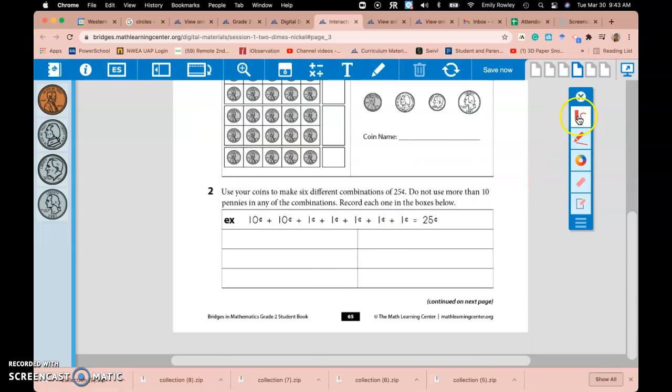All right, let's look at question 2. Question 2 is asking you to do the same thing that we worked on in class today. You're going to use your coins, so you have a pouch full of coins at home. You're going to use your coins to make 6 different combinations of 25. Do not use more than 10 pennies in any of your combinations, and then record each one in the boxes below. So you'll put one combination here, another combination here, another here, another one here, here, and here. 6 combinations.